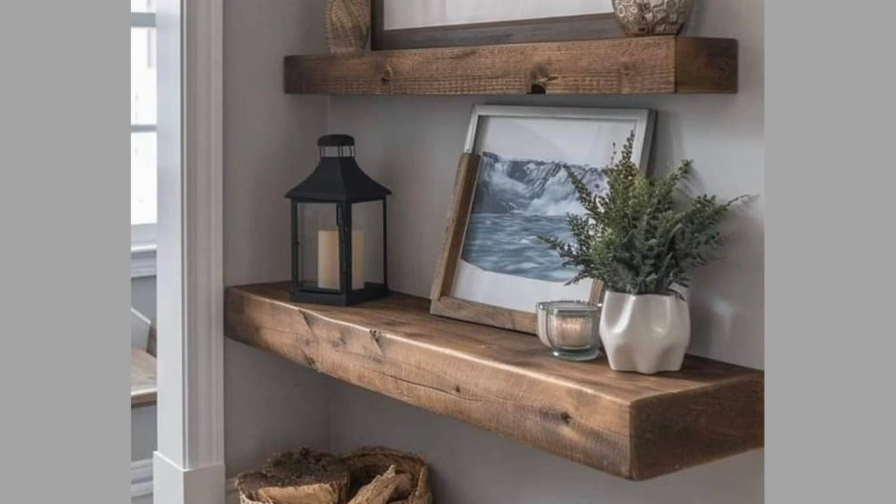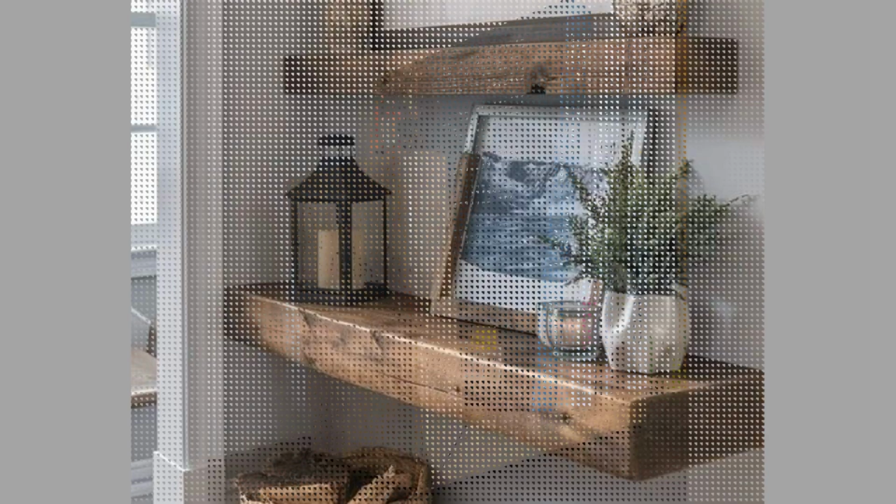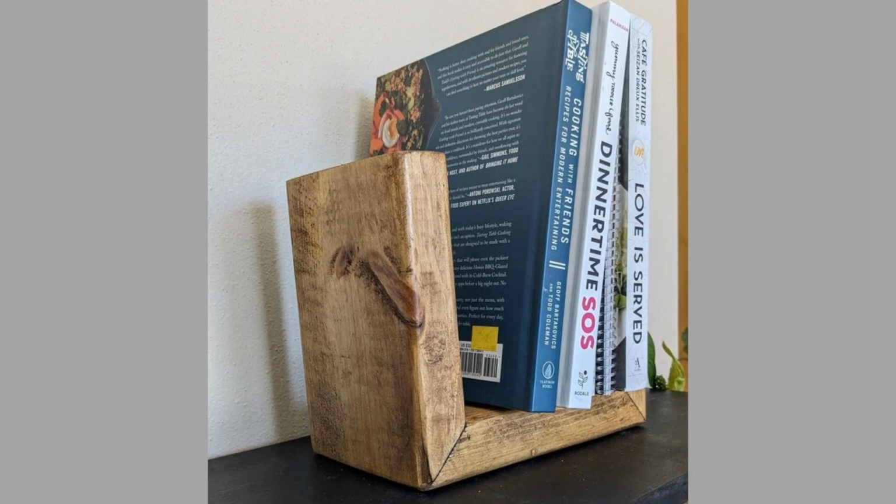Well, dear viewers, there you have them. Our hand-picked simple and functional pieces of wooden crafts project design ideas for living space and for profit.